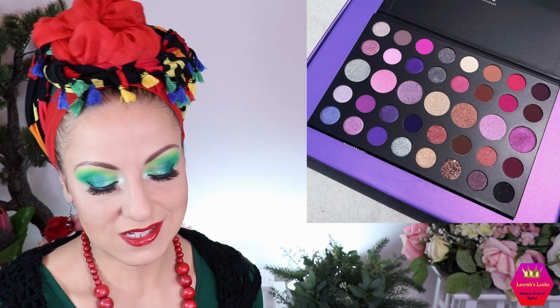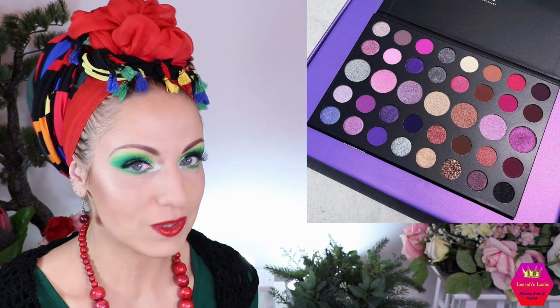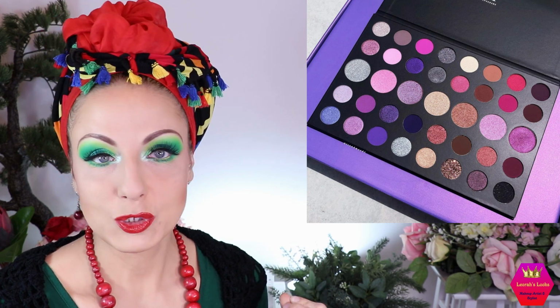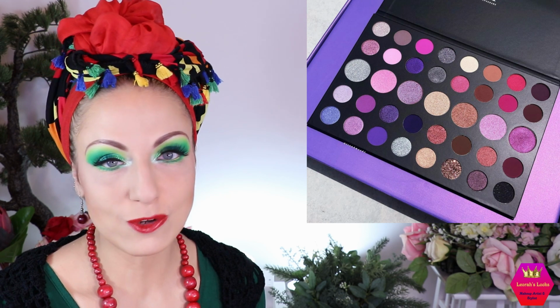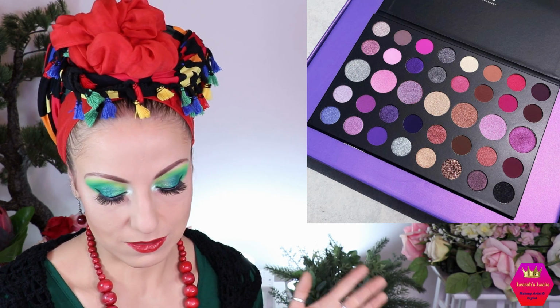This is one of my highlights this week because this is beautiful. I know that I'm going to use this. If I buy this, I will use this. I use all of my Morphe palettes. I like Morphe formula. I have no problem with it. I'm all for this. So this is really, really nice.